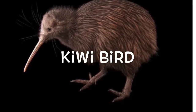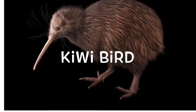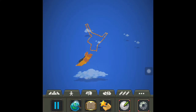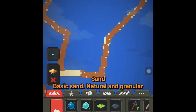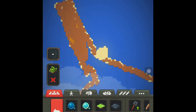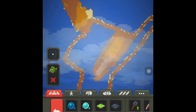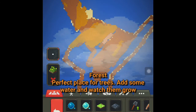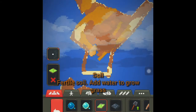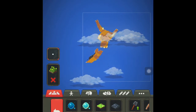Kiwi birds. The kiwi bird is a flightless bird that lives between 25 and 50 years, and only 17,000 are left. Now we fill the North Island and fix the shapes on both of the islands. Now that we're done, we are going to fix some of the shapes.